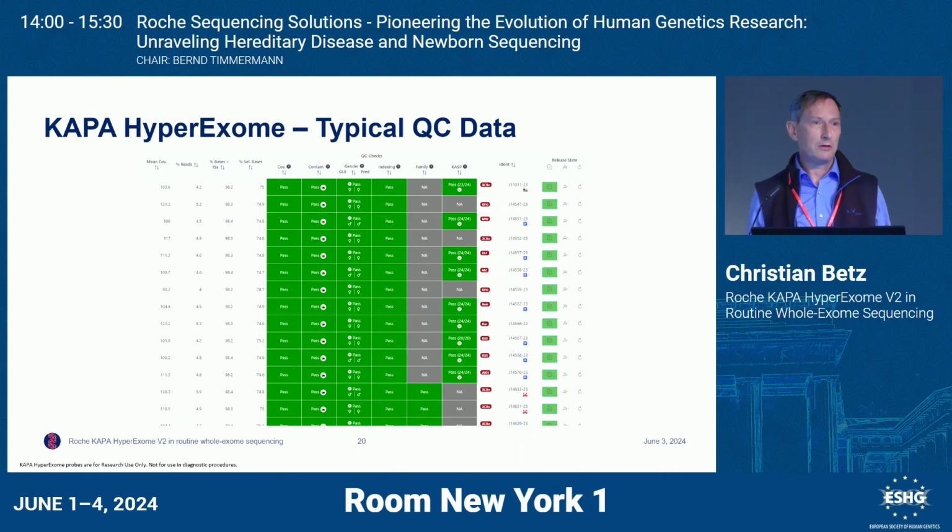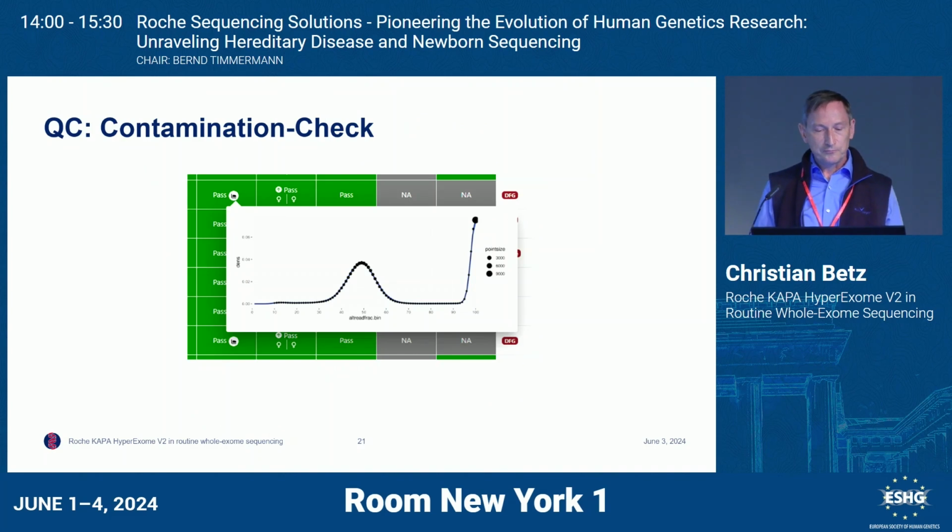Other quality control steps are, of course, the gender that is checked, whether it is the correct sample, whether the index adapter is the one that is expected, and we do a contamination check. I think in the next slide I will show that in detail.